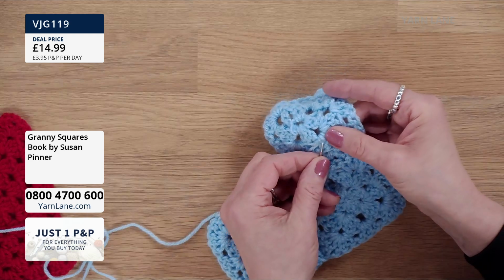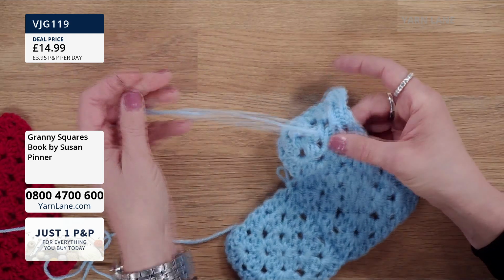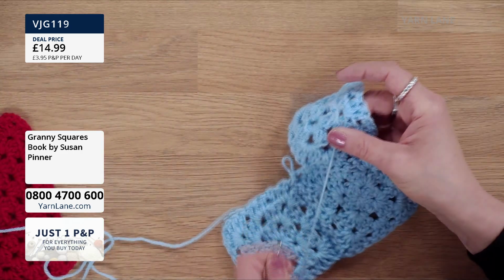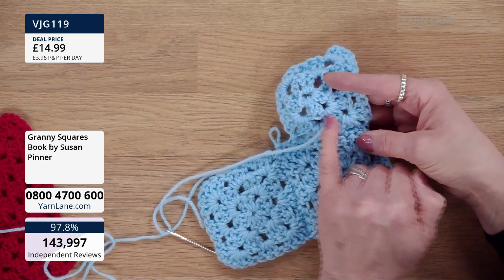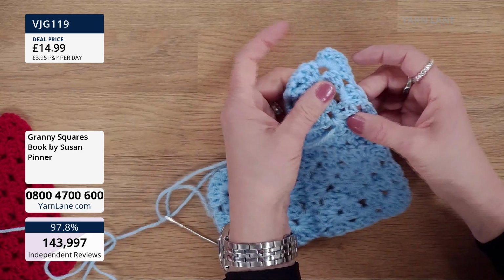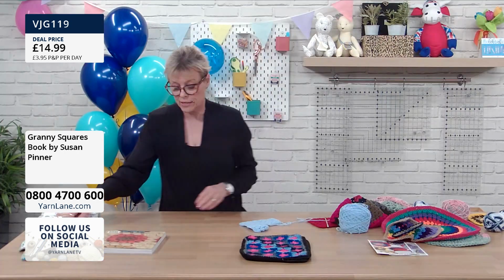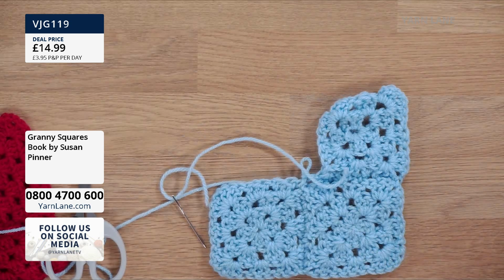Now when you come back, make sure you don't come back in exactly the same place as you came out, otherwise you're just going to undo it again. And then I would come back in again. Now, because that's a really dense area of wool anyway, it's not going to show. If I were to do that backwards and forwards in somewhere that was a little more open, you might see that little tail peeping out. And then you just cut it off. And because you've done it like an S, it's not going to come back again.